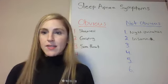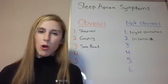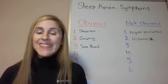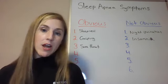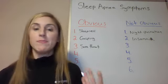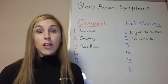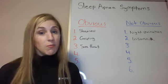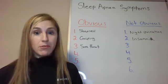We'll go on to a not so obvious symptom. So this one may be a little bit obvious. I think a lot of people are starting to become more aware of this symptom as sleep apnea gets more coverage in the media, and that is high blood pressure. If you've had sleep apnea for a while and it's been untreated, one of the first effects that we see on your body, besides the mental effects of being sleep deprived, is changes in your cardiovascular system. One of the very earliest changes that would make us worry that your sleep apnea is causing problems is an elevation in your blood pressure.